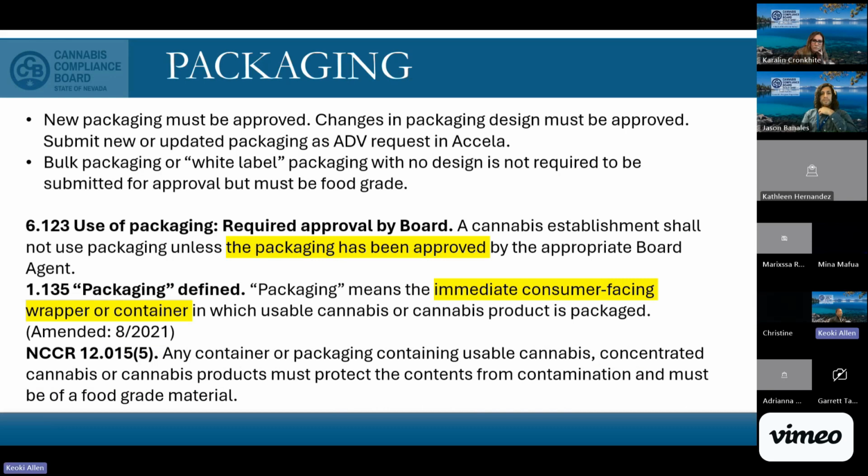So for packaging, new packaging must be approved. Changes in packaging design must be approved. You submit new or updated packaging as an ADV request in Acela. Bulk packaging or white label packaging with no design is not required to be submitted for approval, but must be food grade. So for instance, if you just have one of those white bags, you're going to have your compliance label on there, but there's no design on there, you don't need to submit that for packaging approval.